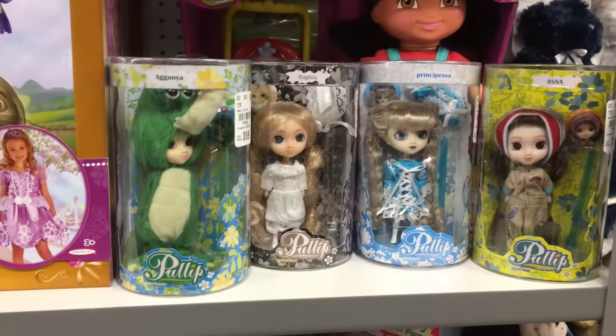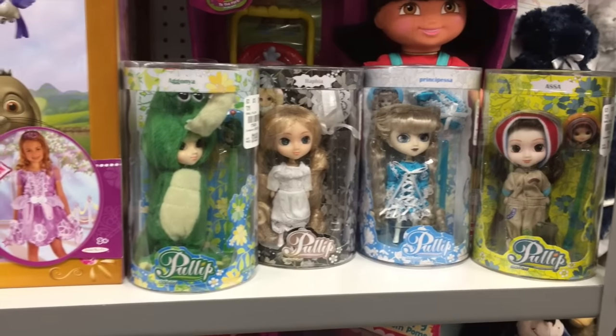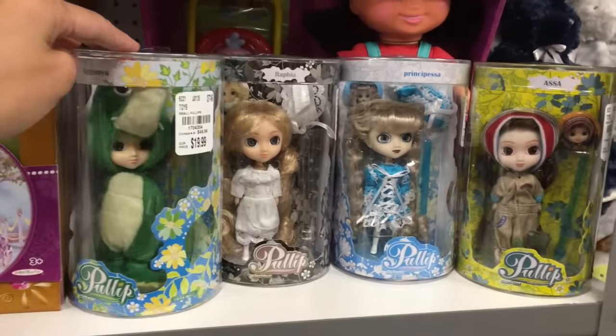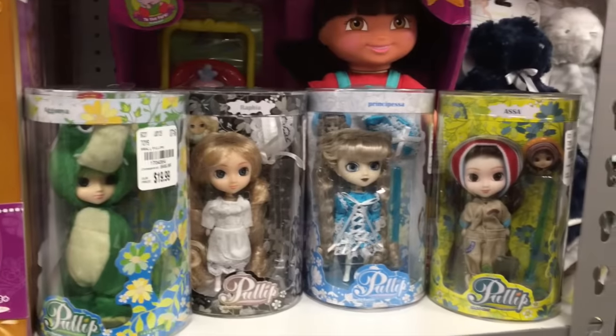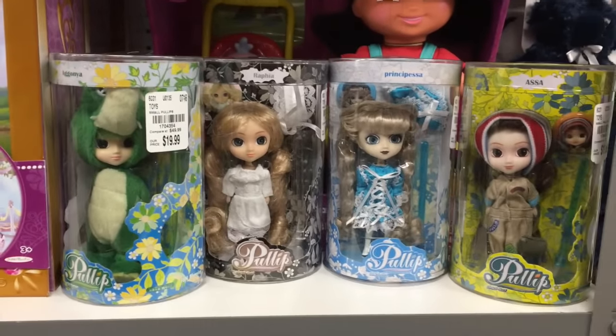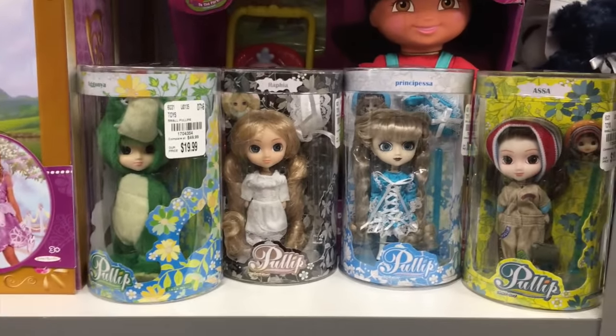I am at one of my local Tuesday Morning stores, and people started finding the big Pullip dolls, not actual Pullip, but like Isul and other dolls. So I came over to mine to see if I had any luck. I actually called the hotline before and they said as of the store's closing yesterday there were two big ones here, but obviously someone already came over and got them before I did.